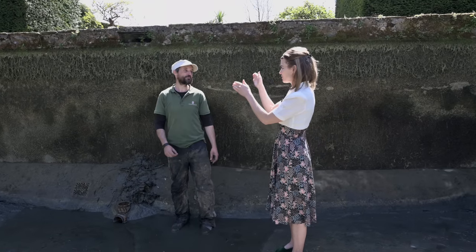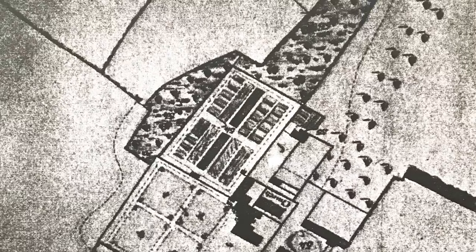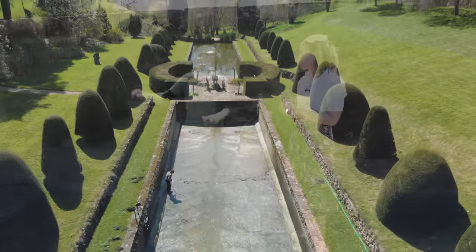Don't even listen to me. So the pools were here prior to 1860. Yes. The only historic map we have of the gardens is from 1860, and the pools were there then. I think that probably Mrs. Labouchere in the 20s restored the pools and probably formalized them a bit. Right. Okay. And she was the one who added the topiary as well.